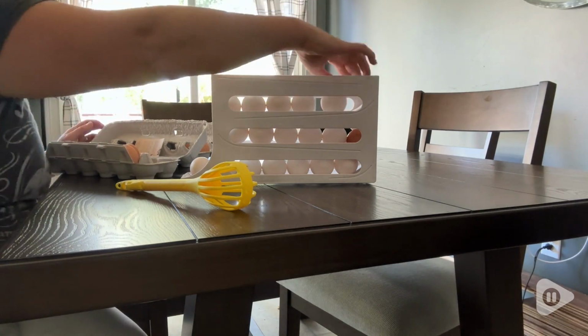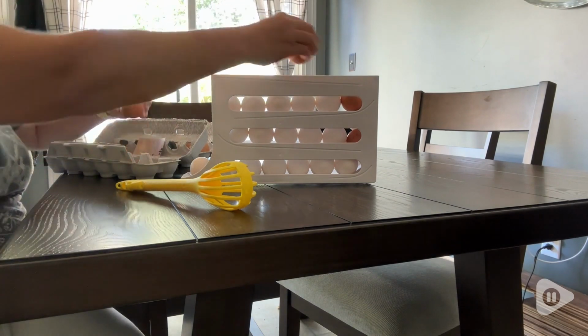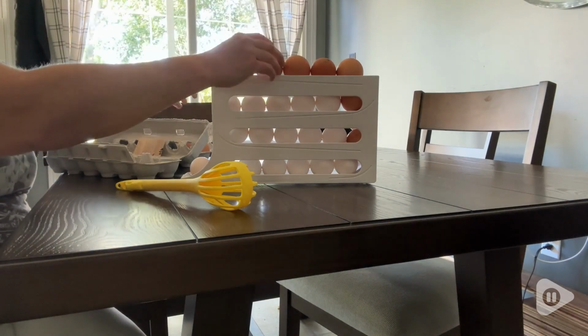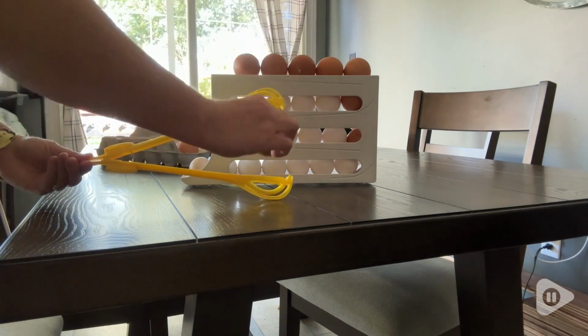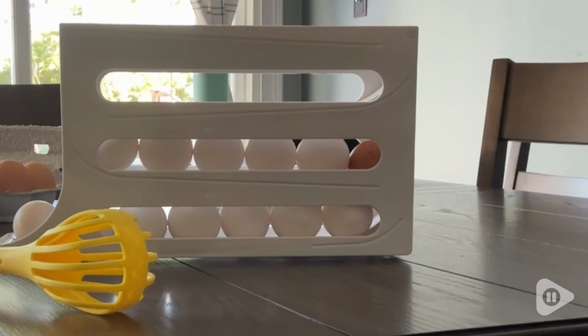Because we buy farm fresh eggs, we have eggs of every different size, color, and shape. All of the eggs fit in this egg holder, and even the really big ones sat nicely on top. As a bonus, this set comes with egg tongs to be used in many different ways. Whether you're boiling, beating, or washing your eggs, these tongs are durable and very useful around the kitchen.